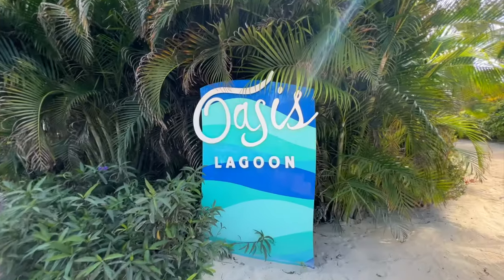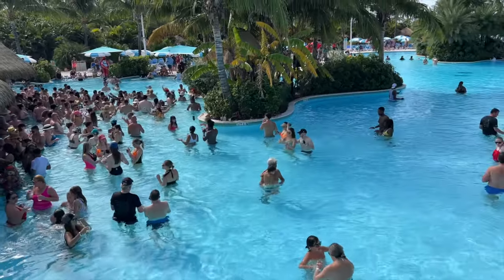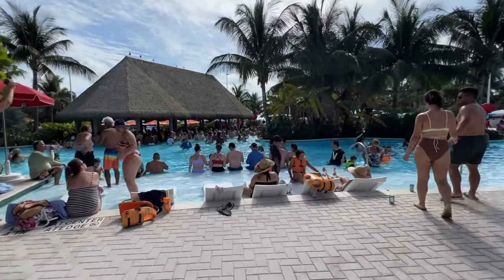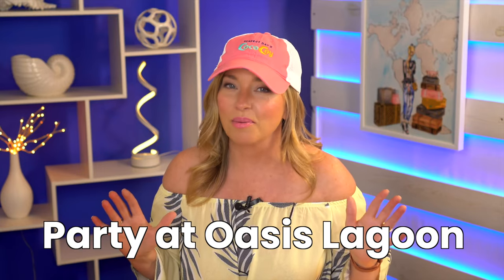All right, are you looking for a party vibe? We know where to send you. Oasis Lagoon is where you are going to find the party. With a swim-up bar and spring break type atmosphere, head here if you want sun, drinks, and DJ spring break vibes. That's where the party's at.